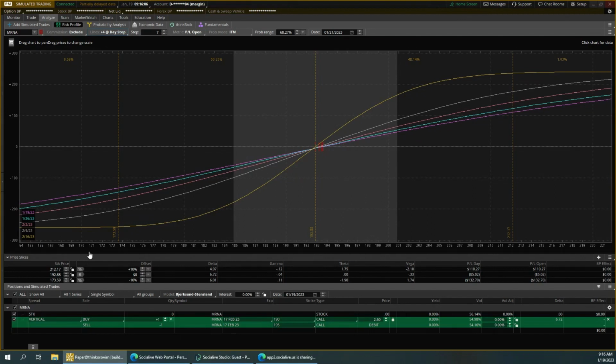Then my favorite is to look at the price slices here. So this kind of gives us a glimpse into the future as to what could possibly happen with this stock. Not a guarantee, but it's a possible, what's possible.